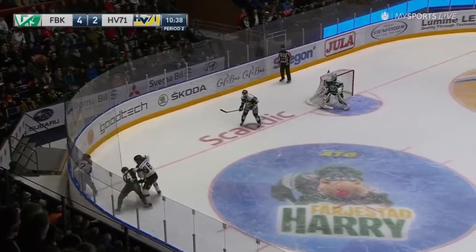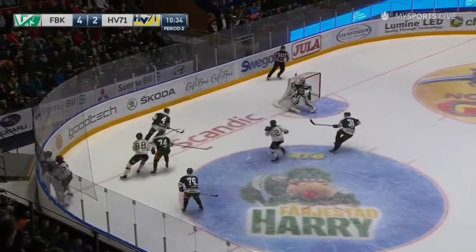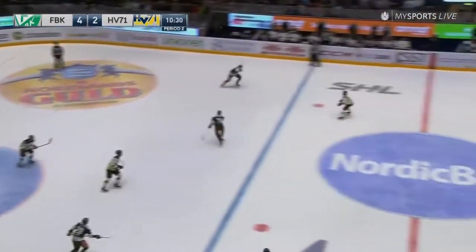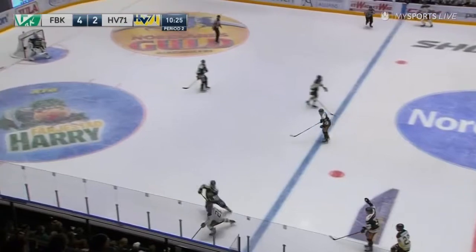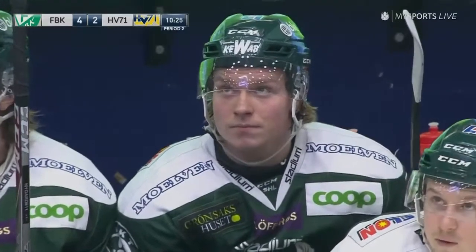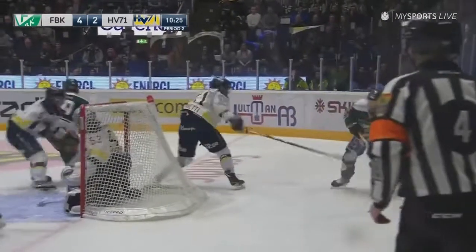Wickstrand in the corner, battling there against Gustafsson. Asplund there, battling against Engvall. He's able to move it to Ellis. Morgan Ellis lifting this one high down the ice to center, gloved out of the air there by Brandstrom, who sends it right back to Tedenby. However, HV71, one of the players way offside there, so we'll have a stoppage with 10:25 remaining here in the second frame.